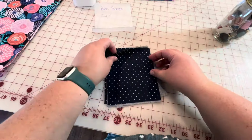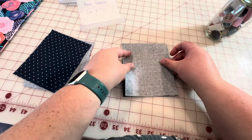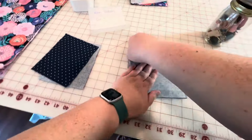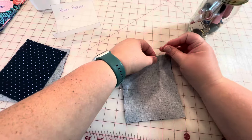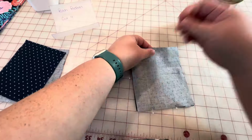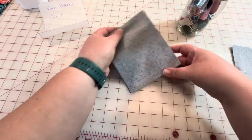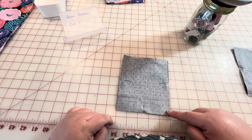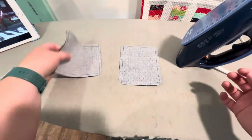I'm going to sew them right sides together. I'm doing 2 pockets. You can do just 1 or however many you want. Sewing these right sides together, and then we're going to leave a little hole for turning. So make sure you don't sew all the way around it. Make sure that you leave a small hole for turning the pockets inside out. There, I'm just showing you where I'm going to sew. So let's sew around these pockets.